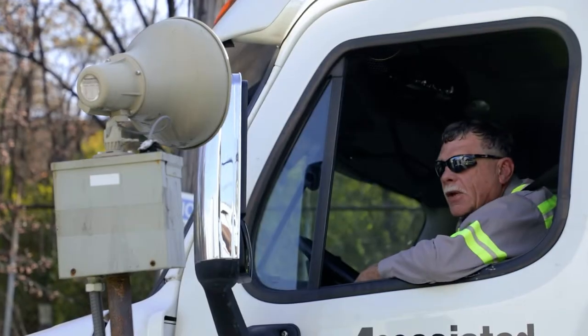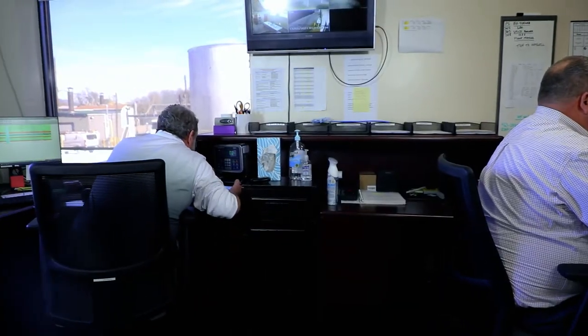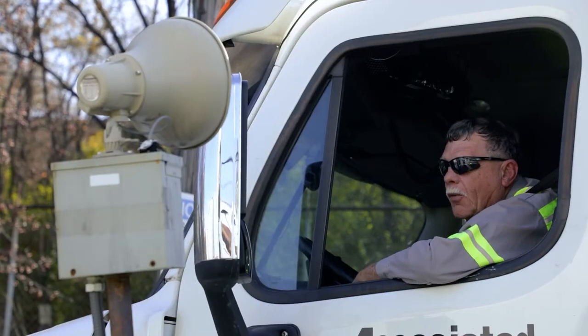Verify with dispatch that the last material in your trailer is compatible with the product you will be loading. Ask dispatch if you will be loading by gravity or pump.